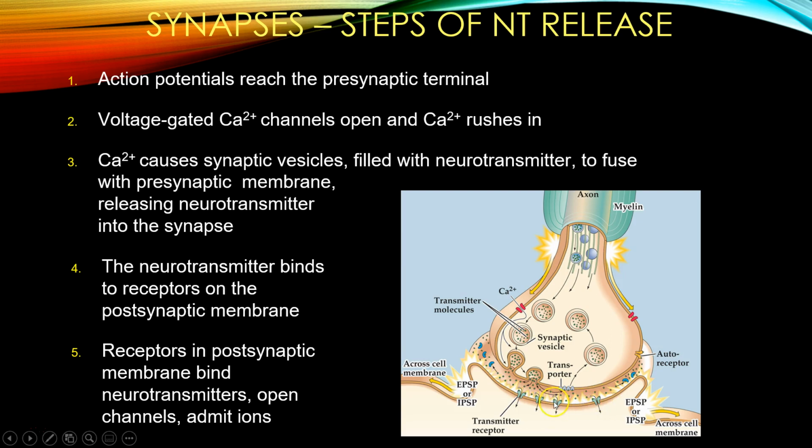And when those neurotransmitters bind, these channels open up and let in some kind of ion, whether it be a positive ion, in which case you'd be more likely to send a message to have this neuron send an action potential, or they could be negative ions, in which case that cell becomes hyperpolarized and less likely to fire an action potential.